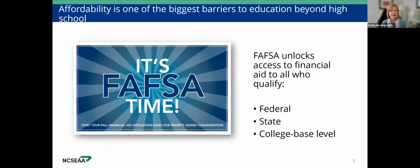Okay, so as we know, FAFSA is an important step in helping to make affordability of education beyond high school a little more manageable. It unlocks access to financial aid to all those who qualify at the federal, state, and college-based level.